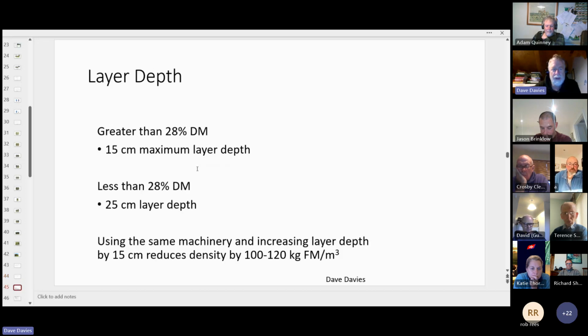So when we're talking about those two extremes, I recommend different layer depths. So the wet silage or the very leafy silage, sorry, this is the bottom one. We need a 25 centimeter layer depth when we're filling our silage clamps. That means even layers, consolidate as we go. When we go to higher dry matter, we need 15 centimeter layer depths to get that good compaction.